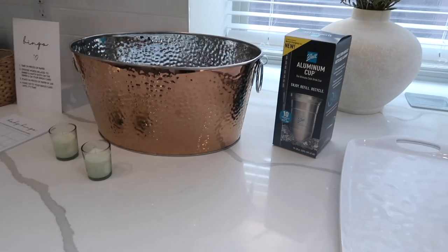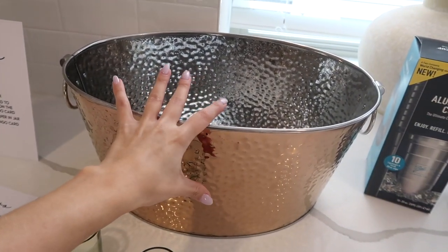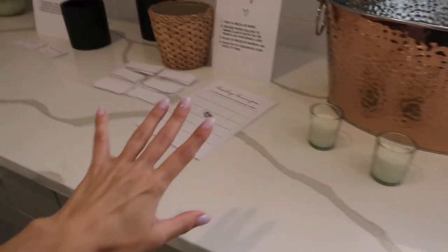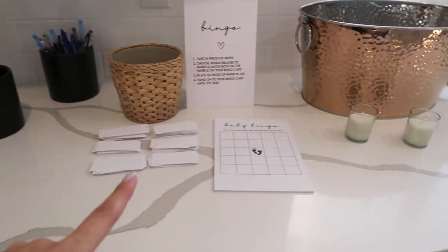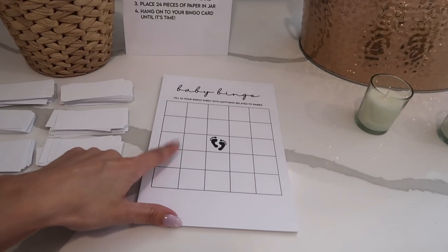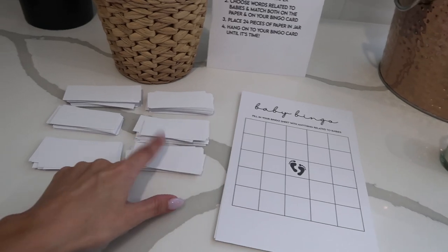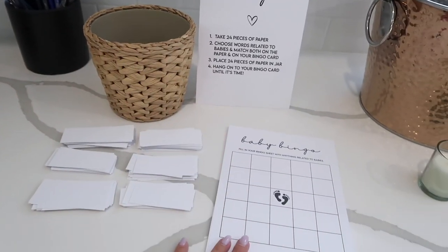And then over here, we have a little bin to put like ice and drinks and stuff in. Some cups, and then I have a few things set out just immediately. One is we're gonna do a bingo, but you put on here anything related to babies and then match whatever you're putting on here to these pieces of paper. Put these pieces of paper in here and this is what we'll draw from. So this is kind of fun.